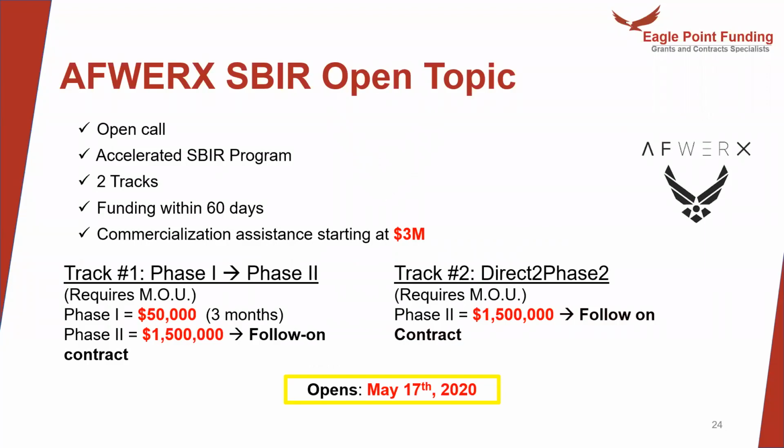So again, open topic. I mentioned this twice already. And there are really two tracks. So there's the first track where you get the phase one money. Now it's lower than the typical SBIR because that $50,000 is meant for you to go out there and find the MOU. So whether it's air travel costs, hotel costs, putting yourself in front of the right people that have worked in government. We call them matchmakers or gatekeepers. And this is something that we as a company, it's in our interest to help you get to that phase two, because we do work on a success fee at the end of the day. So it is in our interest for you to get that $1.5 million on the phase two. So we do help you navigate the MOU process.